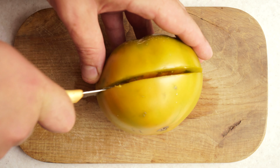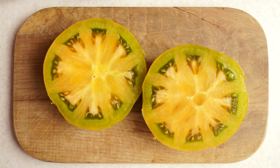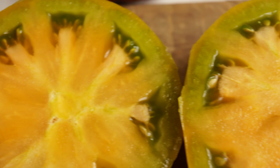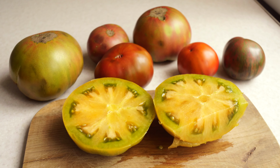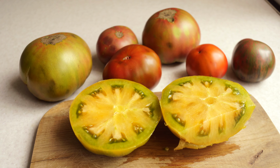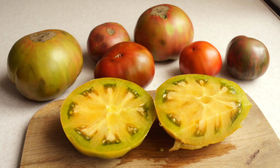They are dense and sliced nicely. Amazingly beautiful on the cut. This was the first time I had seen such a picture. Inside, there are orange, green and yellow tones, somewhat reminiscent of pineapple. The taste is sweet and fruity. The acidity is barely noticeable. The tomatoes are fragrant, juicy and delicious.